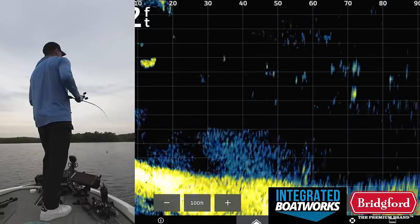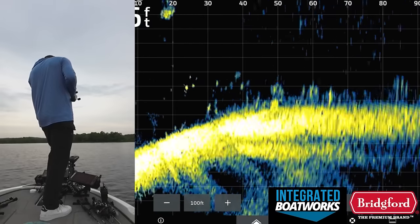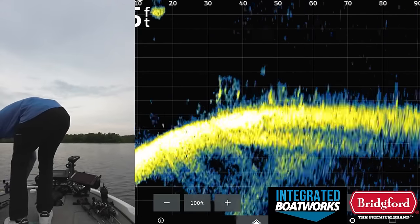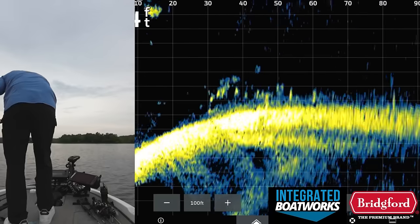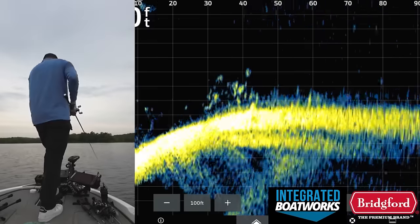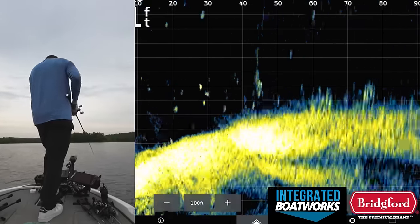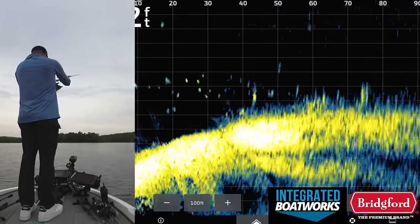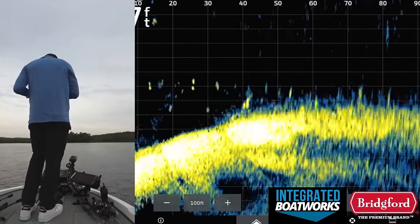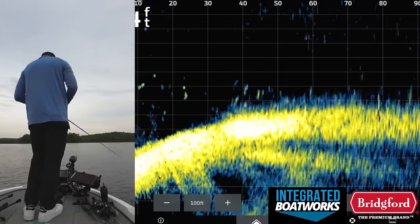back us up a little bit, close to this thing. Where's that pile? Is that it right there? I can't even tell because there's so much going on on these spots. No, I'm not that close to it. I guess that's it. It's a very weak looking pile, but we will throw a bait over there. Drag that jig.